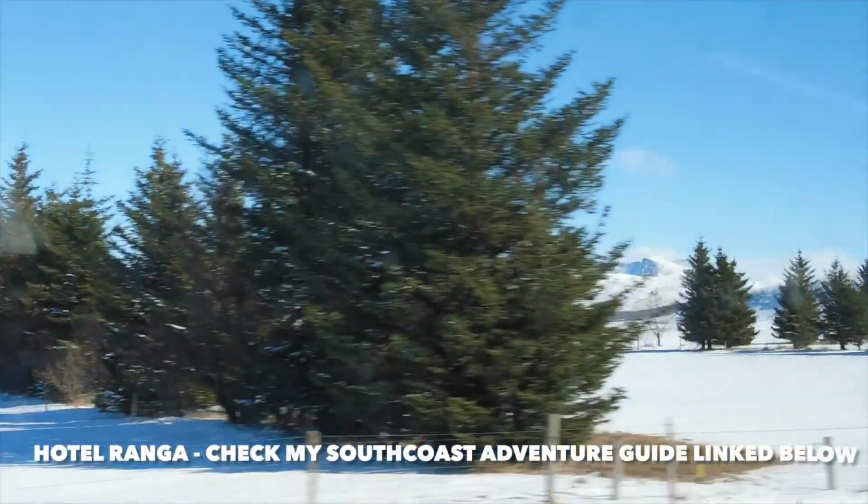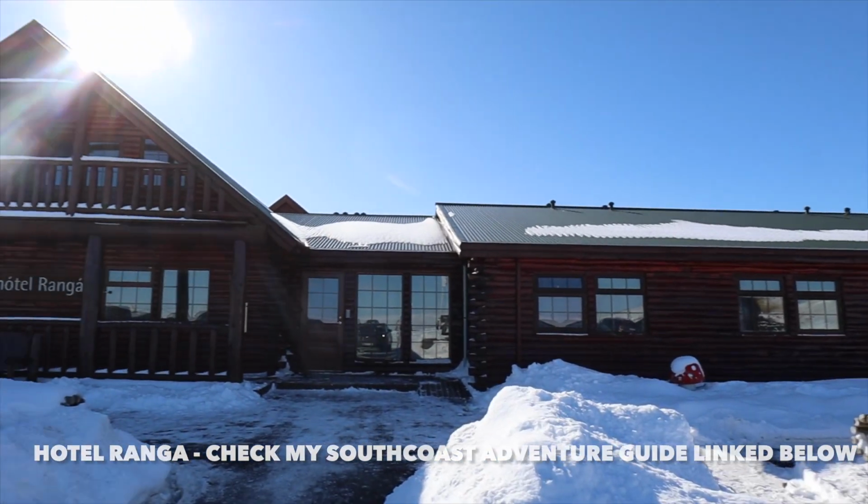The drive to Hotel Ranga was about an hour and a half, but was so beautiful. Good afternoon. We made it to Hotel Ranga, and I'm sorry if it's windy, but this is Iceland and it's March. But let's go inside. I want to show you this beautiful property. It's part of the Small Luxury Hotels group, and not only that, it's located right next to one of the largest glaciers in Europe.